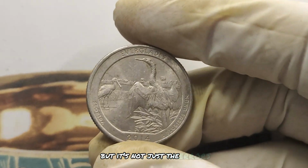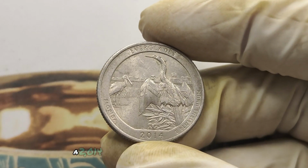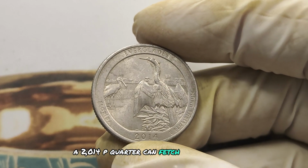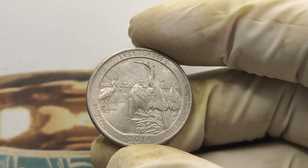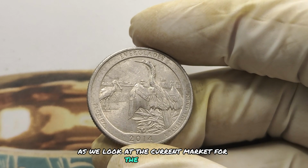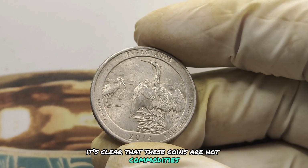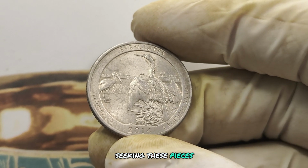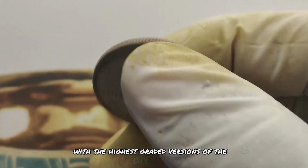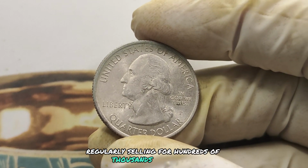But it's not just the errors. Even in perfect, uncirculated condition, a 2014 P quarter can fetch thousands of dollars due to its low mintage and high demand from collectors. As we look at the current market for the 2014 P quarter, it's clear that these coins are hot commodities. Coin collectors and investors alike are actively seeking these pieces, with the highest graded versions of the 2014 P quarter in mint condition regularly selling for hundreds of thousands of dollars.